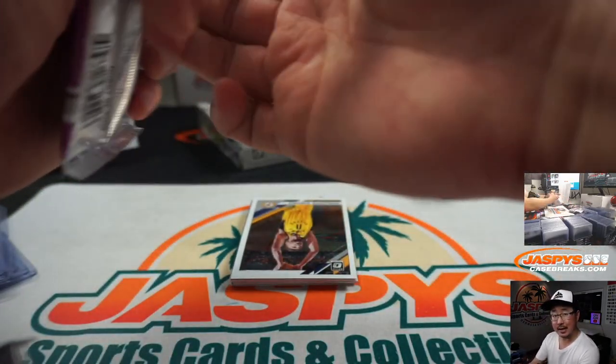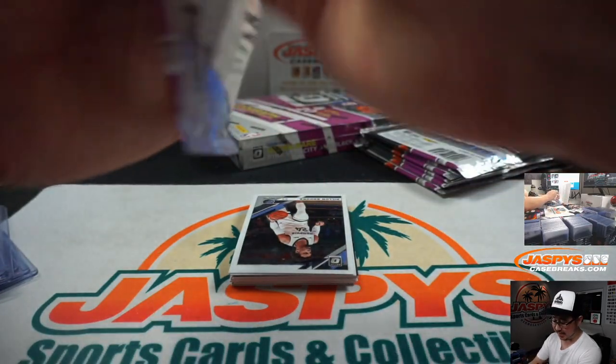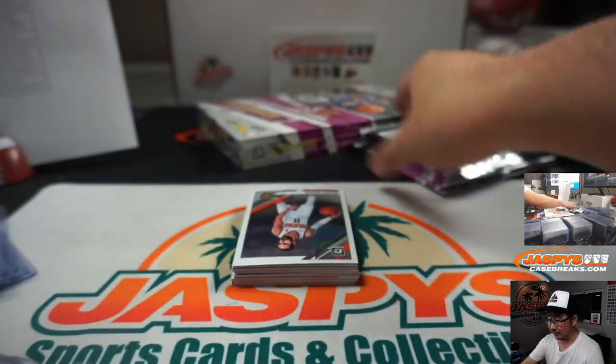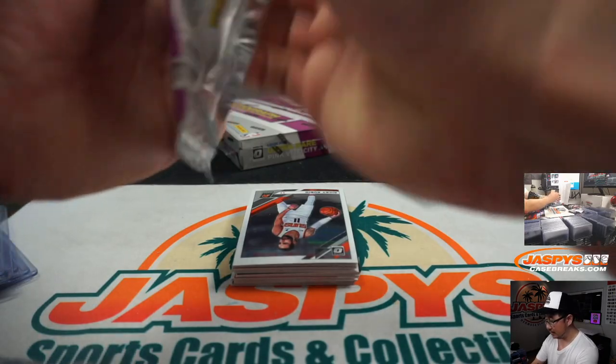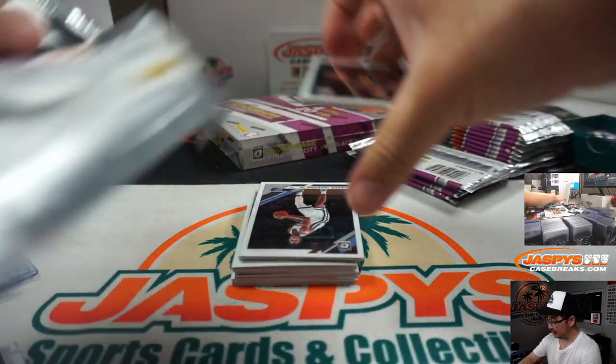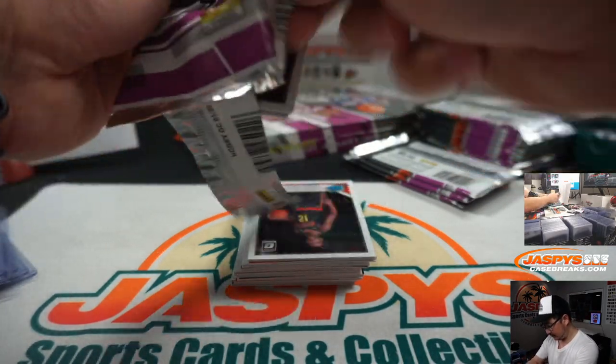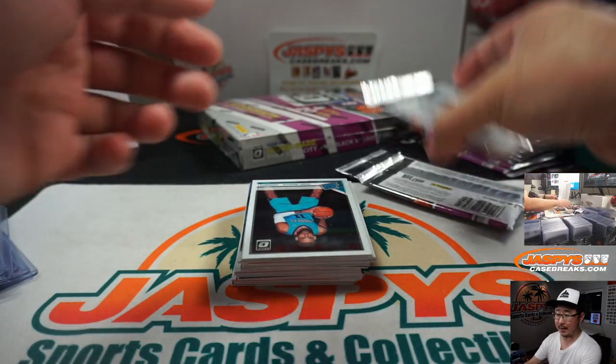All right, next box, halfway through this third of a case break. This is pick your team five, Donruss Optic Basketball. So we got about, what, another 10, 15 minutes left in this break. Then we'll put this break away.